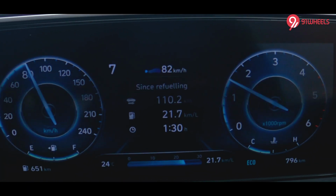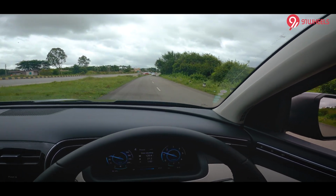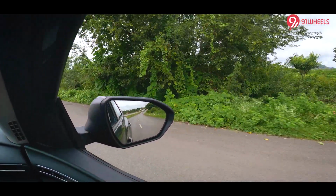9.7 kmpl at the 110 mark. Quick break for a few photos at the scenic location coming on the right side. It's a small sort of waterfall by the side of the highway.